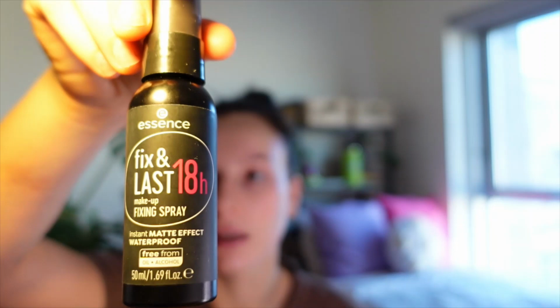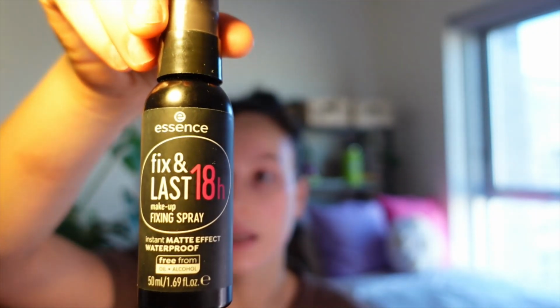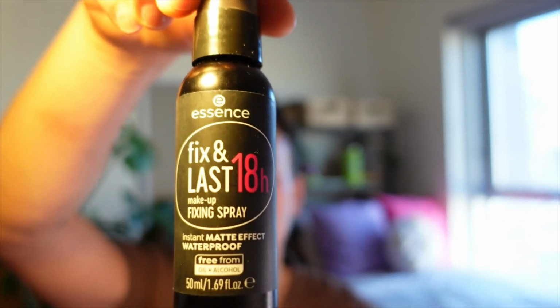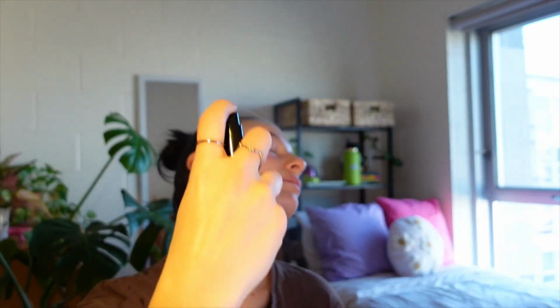First, we're gonna be using this setting spray, and it says it's matte effect. But honestly, it gives a very dewy glow to the face, so I like to start with it to kind of create a dewy base to work off of before I do foundation. So I'm going to dry it with a fan.